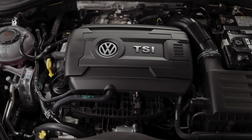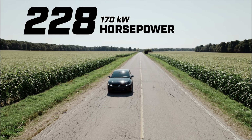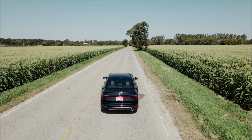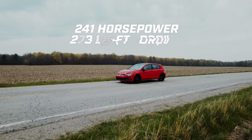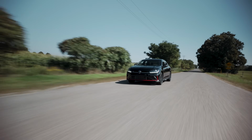So for 2025, the numbers remain the same. The Jetta GLI is still powered by a 2-liter turbocharged 4-cylinder that makes 228 horsepower and 258 pound-feet of torque. Now those horsepower and torque numbers are lower than the current generation Golf GTI, which makes about 241 horsepower out of the same engine.